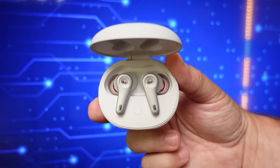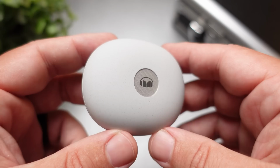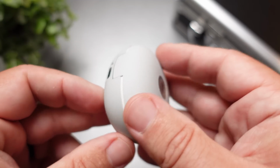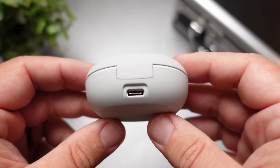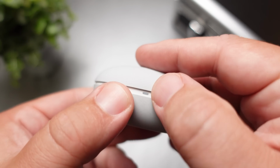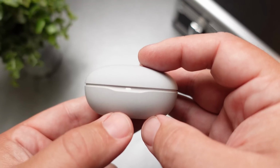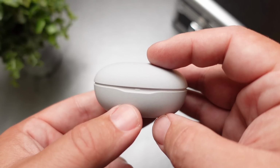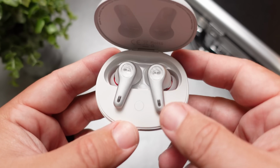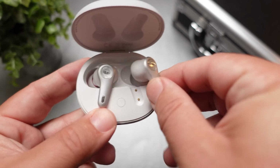Now moving over to looking at the case and the earbuds themselves, both have a two-tone finish where you can see that they tried to blend some silver in with the white model that I have here. Now on the back of the case, you can see the USB-C input for charging, and then around on the front, you have one indicator light, and this just allows you to see how much battery life is left on the case. But when you pop open the lid, you can see that the earbuds do have a stem style design. Although I am happy to say that this stem is not one of those long, obnoxious stems. It is a short stem, and this pair also uses touch controls.